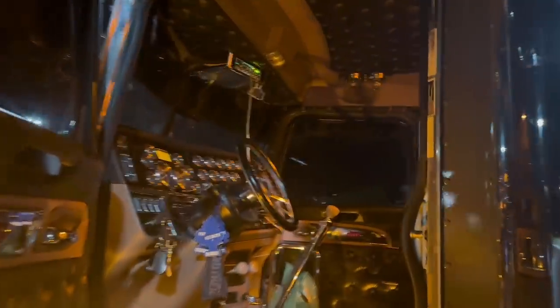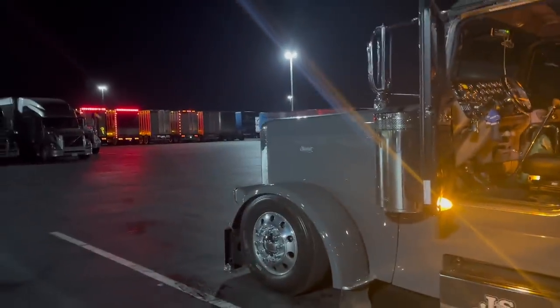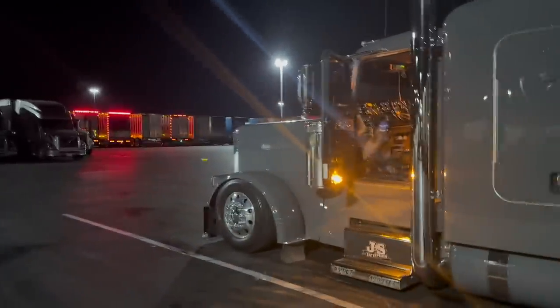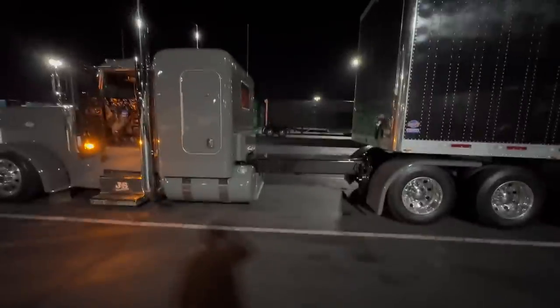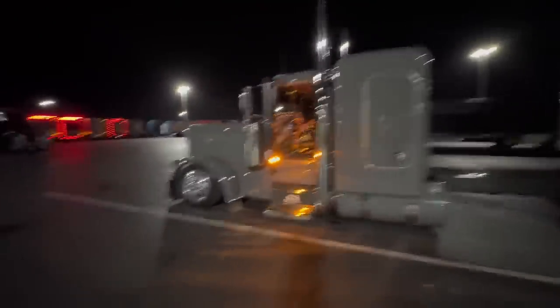Alrighty guys, so I made it to Wheeler Ridge. I'm all parked up for the night in the back of the lot. Looks like we got a bunch of lit up cattle pots over there. So I was thinking about kind of peeking the corner and see what kind of trucks are over there. Truck is still looking pretty clean.